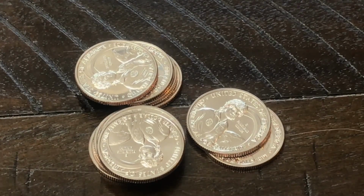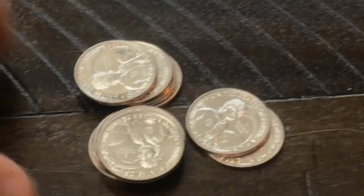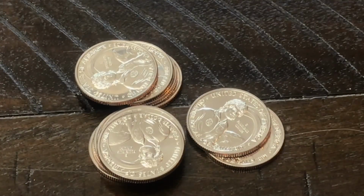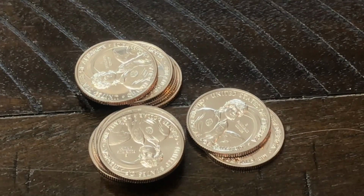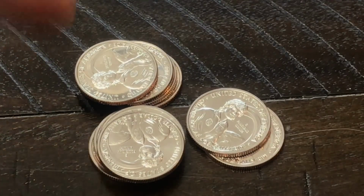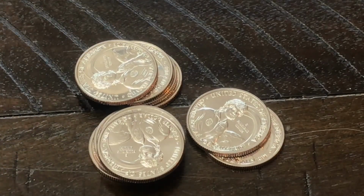Now, I was going to, and I may do that with these quarters in a later video, and that is to actually leave them as tips and let these people know exactly what they are. Now, in that scenario, these will not get into circulation because they will probably hoard these as they are more of a collector's coin and not something that you necessarily want to spend on goods and services. However, let me know in the comment section down below what you would like to see me do with the remaining $2.50 that I have left of these quarters.